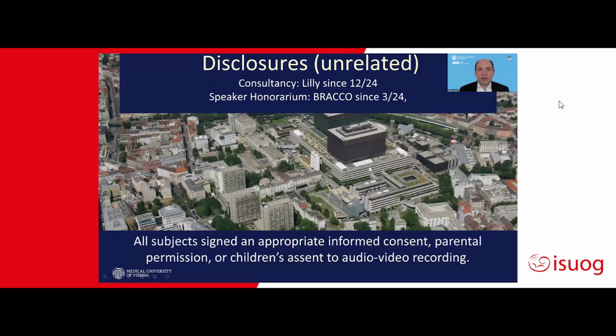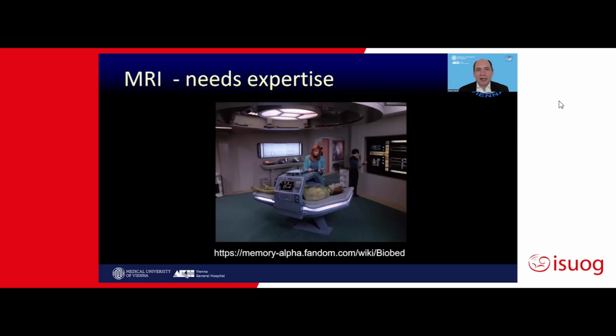Now, that's the place where I'm working right now in Vienna at the Medical University. For those of you who are still of that age to be a fan of Starship Enterprise, I grew up with this TV series. You may remember that they had something like a biobed, which is a device where you just hit a button and you get all the clinical and physiological information of the patient in a matter of a second. I can tell you that fetal MRI is often thought of in that way, but fetal MRI is not operating in that way.